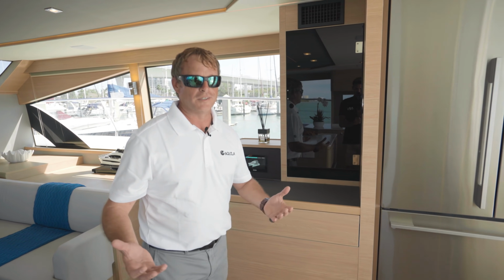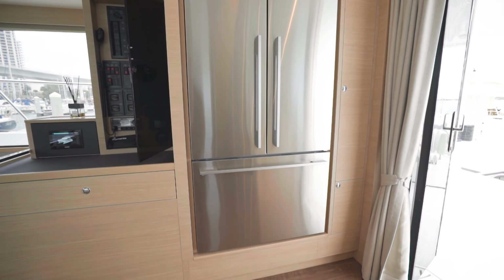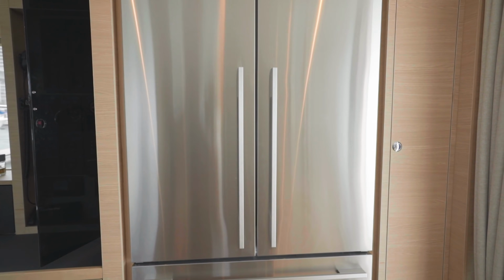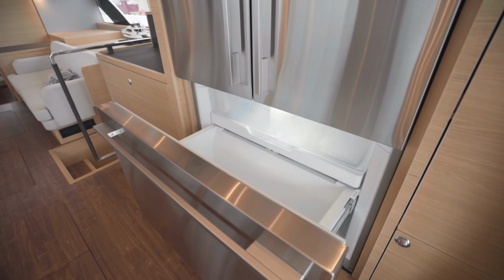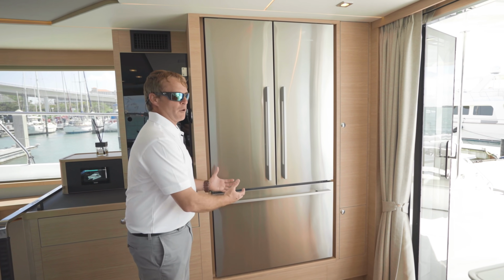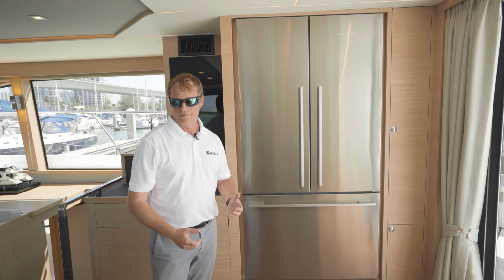One of the best benefits that I truly love is the addition of a full-size fridge and freezer. Hard to find on a lot of yachts. I say that from experience. Normally it's your little slide out, nothing wrong with them, but they're small, everyone knows that. Now we have a wonderful full-size fridge and freezer, just like at home.